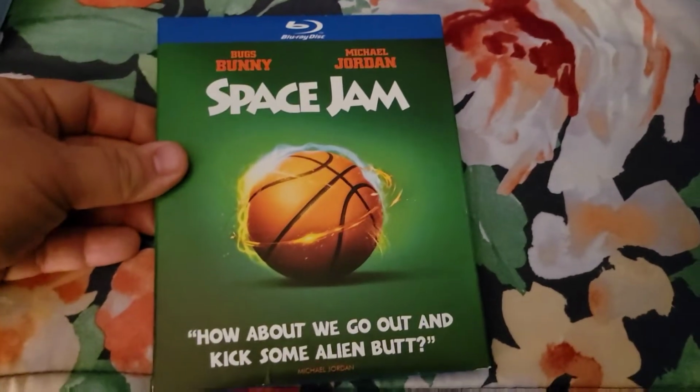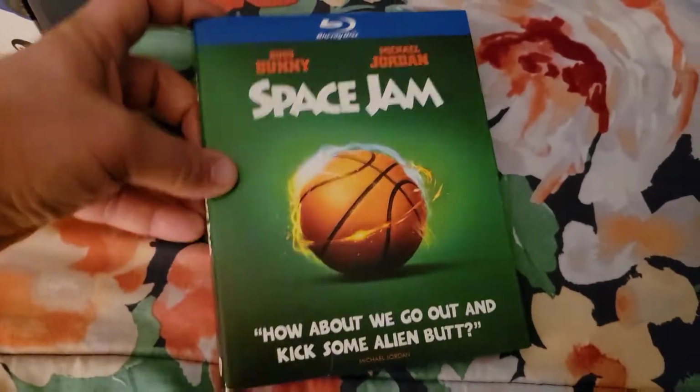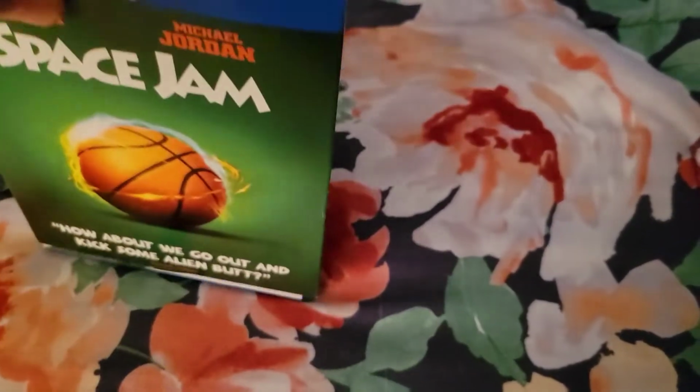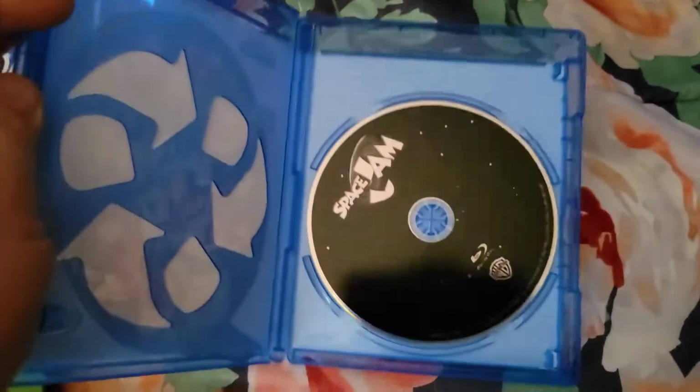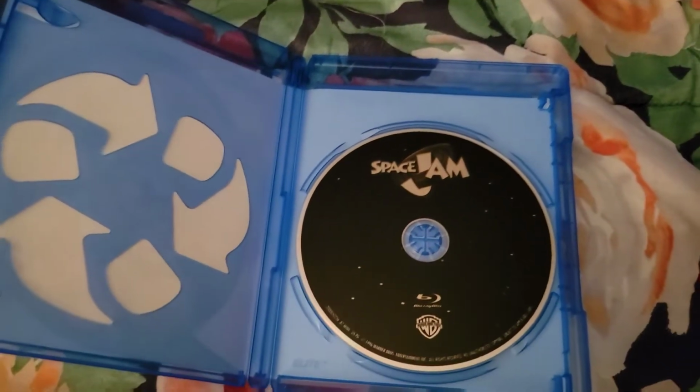Starting off, we have the Blu-ray version of the Walmart Iconic Moments exclusive set. And then you just get the regular Blu-ray here. So there's the first Space Jam Blu-ray release from back in 2011.